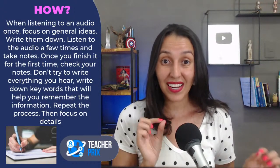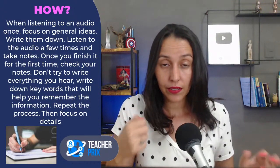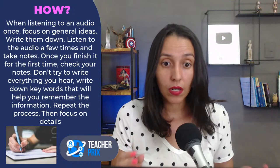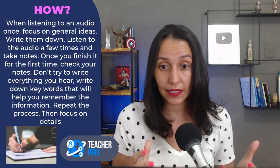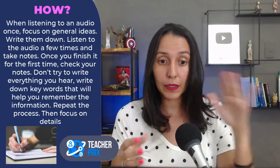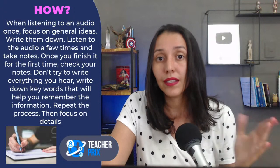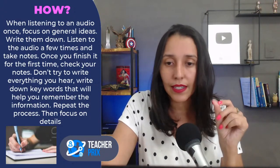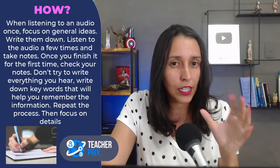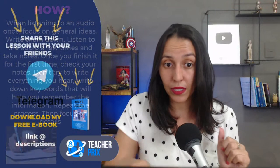Now, this is not a dictation exercise. It's note-taking. So it's not about writing everything down, but ideas. If you try to do that, you will be frustrated. When you finish this first time, repeat the process again. After doing this like twice, three times, then change the focus to detail. What exactly can I understand? What specific information am I learning in this audio? That's how you do it, okay?